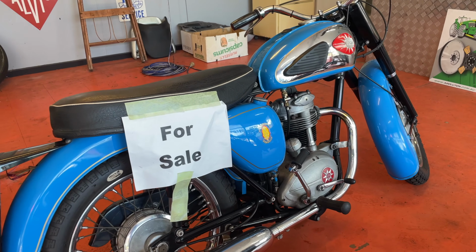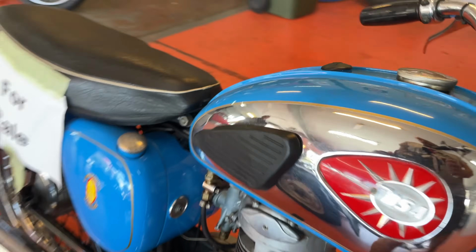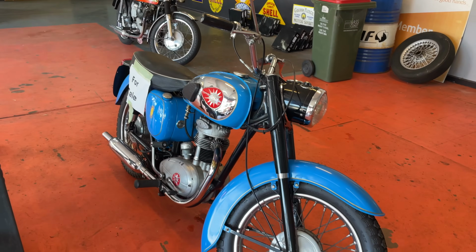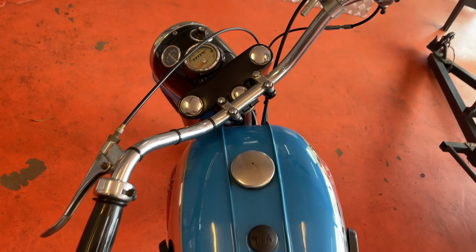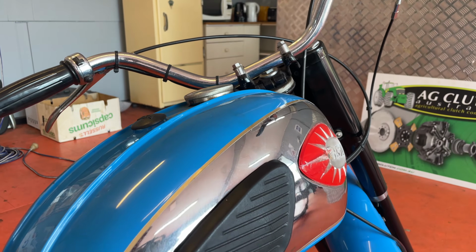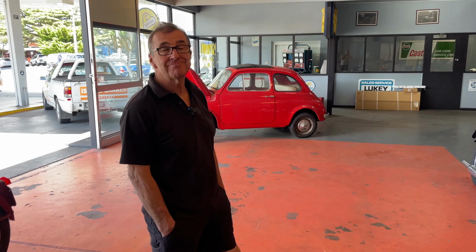This one's 1963, a 250. It was a unit construction, the last of the unit constructions. That's a 4-speed box. A nice little bike. Are these restorations? They've been restored. I haven't done all of the restorations, I've come in on the end of them, but basically the engine and transmission have all been done. Nice little bikes.